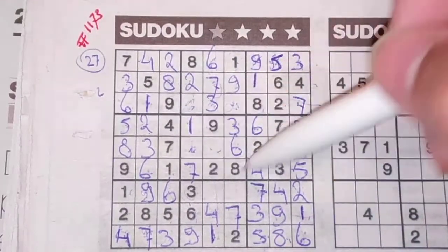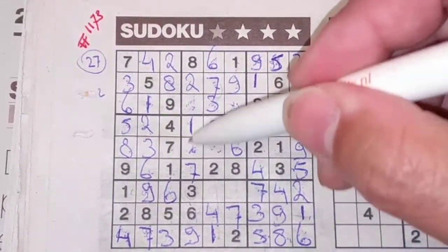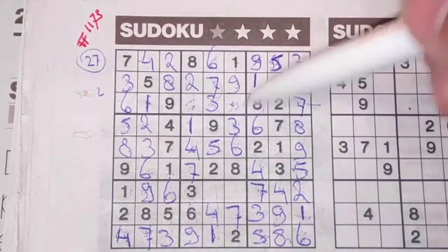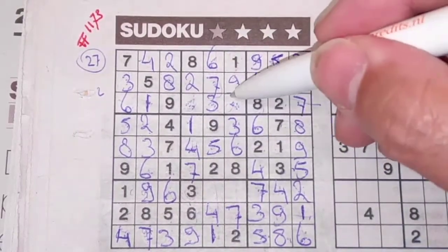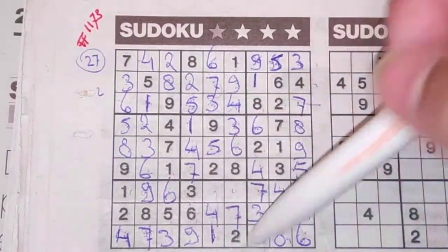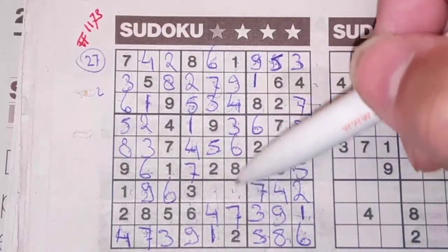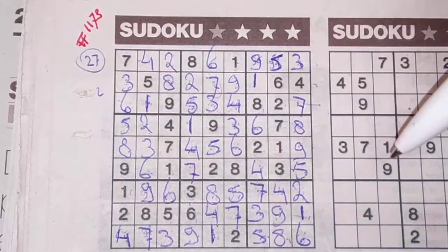1 number left in this row for the number 4. 2 numbers left in this big square for the numbers 4 and 5. We have a 4 now, no 4 there. 4 should be here, and a 5 goes there. 2 numbers left in this big square for the numbers 4 and 5. We have a 4 now, so no 4 there. 4 should be here, and a 5 goes there. The final 2 numbers in this big square, the 5 and the 8. We have an 8 here, no 8 there. 8 should be here, and the 5 goes there.